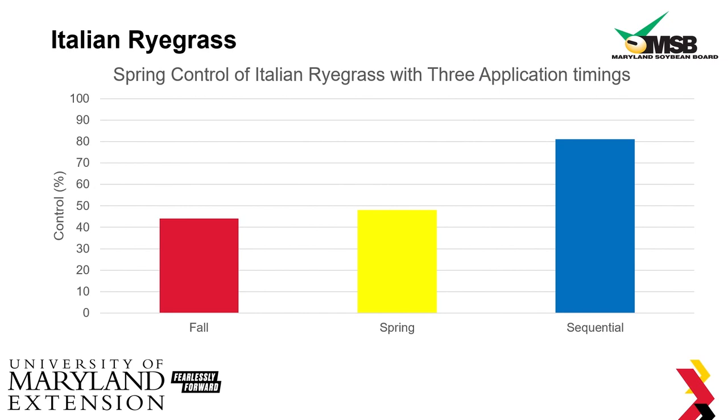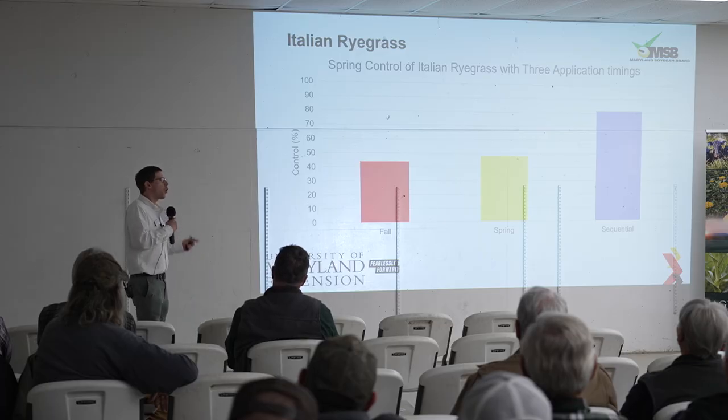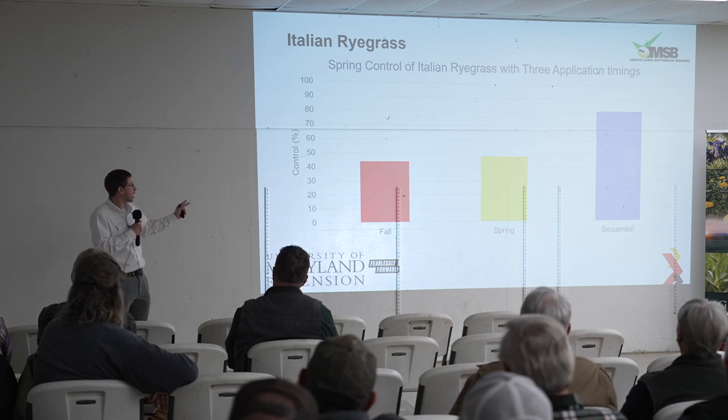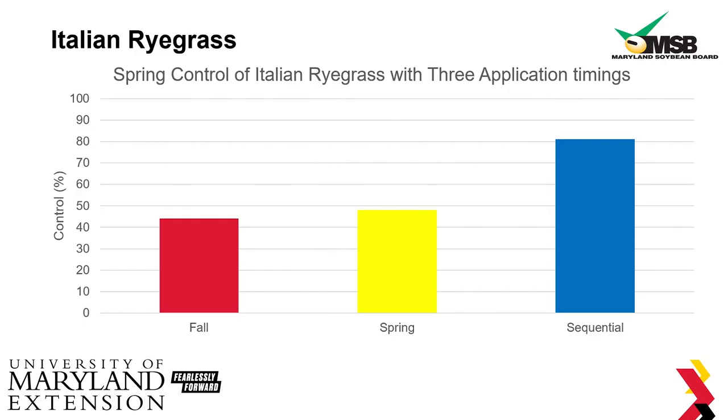From the study, we saw that there was an effect of either our application timing or our herbicide. First, we looked at our application timings, either a fall application, spring application, or a sequential application. We saw that we really needed to spray Italian ryegrass twice to get the best control, but the best control was only about 80%.